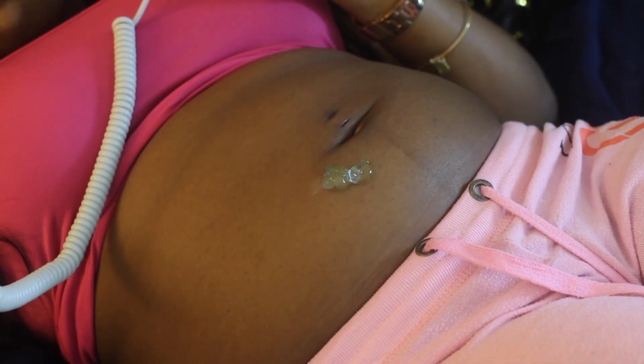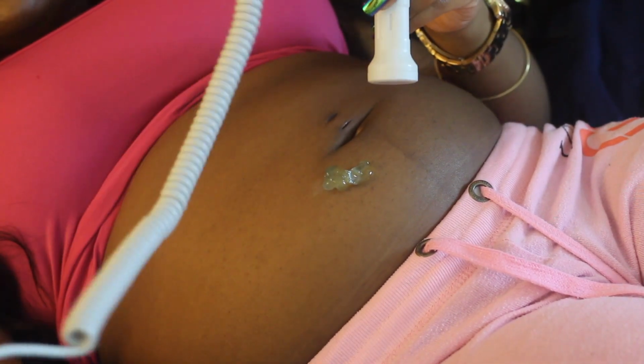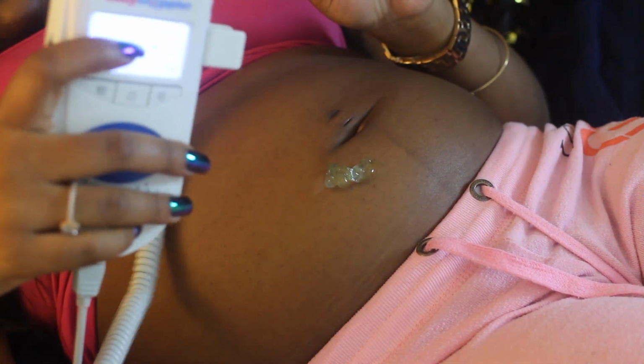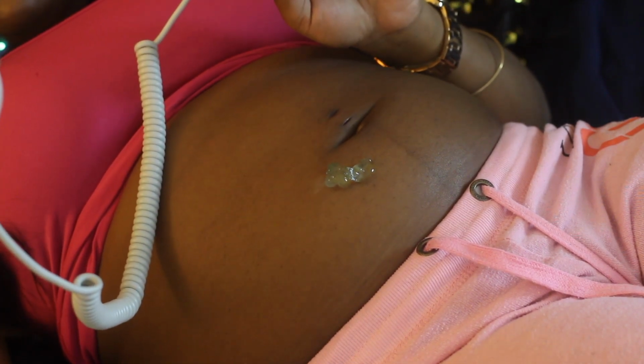I'm going to cut it on. You want to make sure the volume is all the way up. I'm going to move it closer. And it does let you see the heart rate on here. Actually, let me cut this off for a minute.